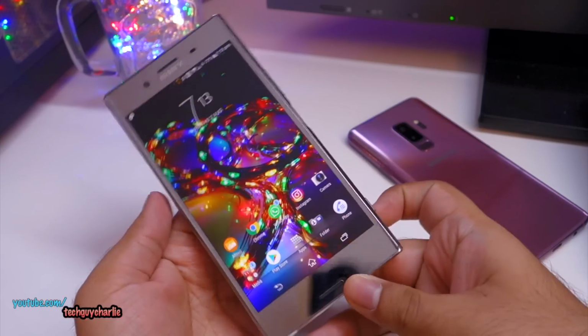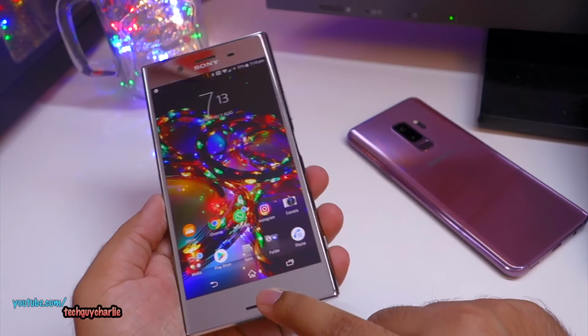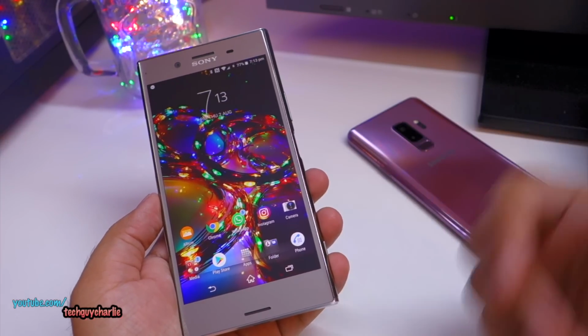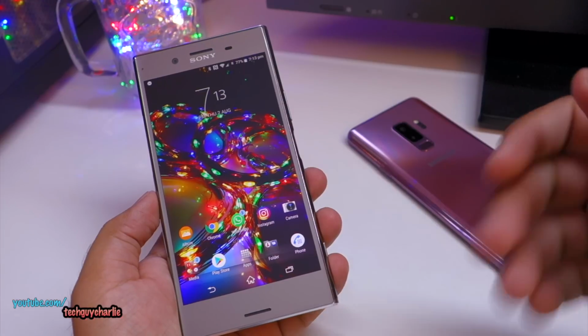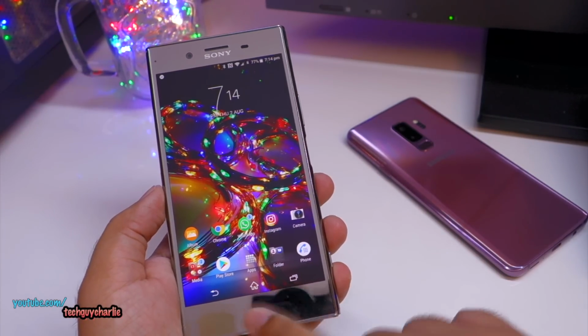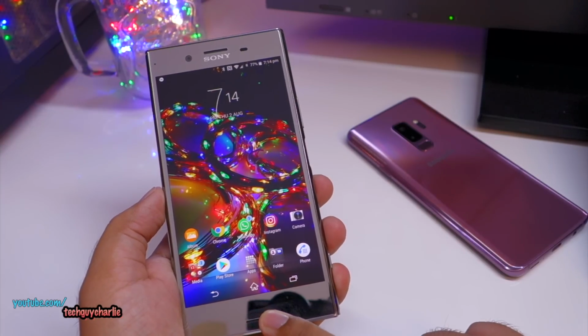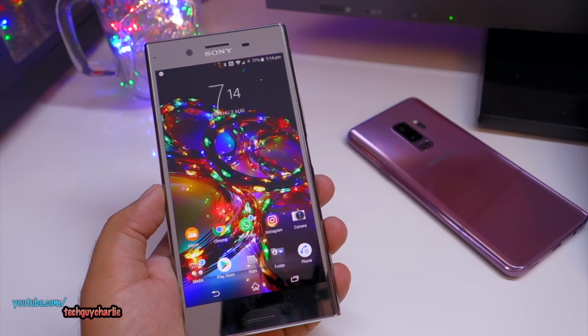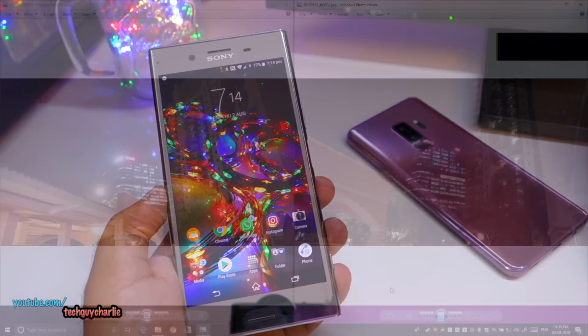Why? Because the price of the XZ Premium right now is very similar to the Galaxy S9. There's almost no difference between these two phones when it comes to pricing. So let's do a little camera quality comparison between the XZ Premium and the Galaxy S9 Plus, and you can expect similar quality pictures from a regular Galaxy S9, which is priced similarly to the XZ Premium.